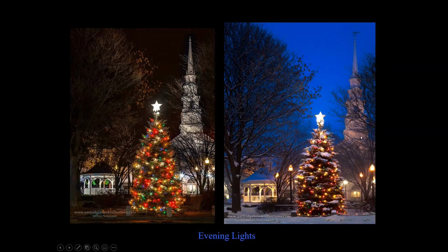If there was snow falling, and I think this is the picture where there was snow falling, the exposure was long enough so that you don't see the snow. It just shows up as a little difference between the clarity of the tree versus the clarity of the church in the background, that you're seeing more snow in the way.